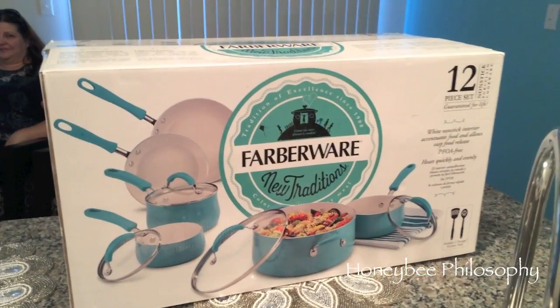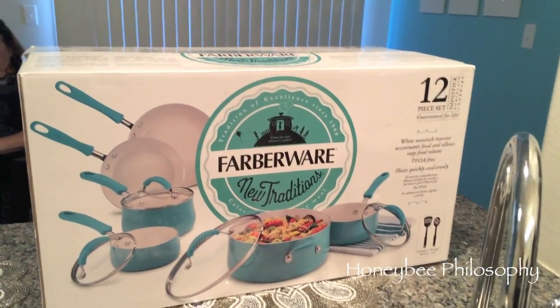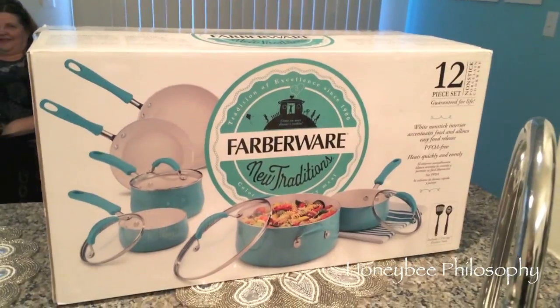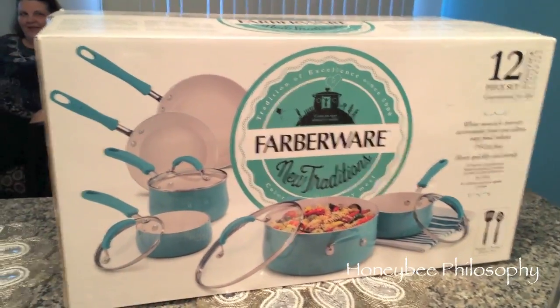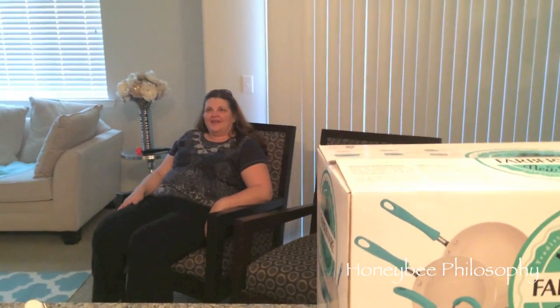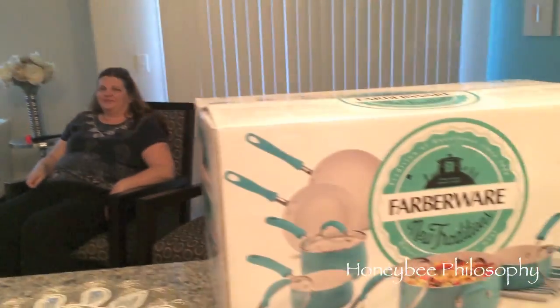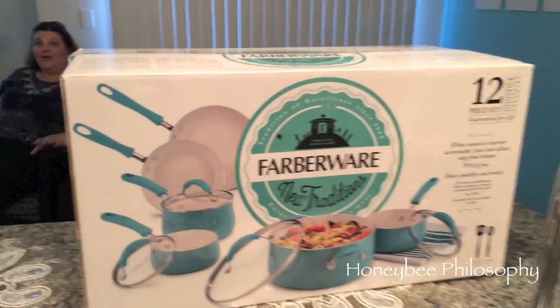Look what Mama Bee brought me. I'm so excited. I don't have any pots and pans. I actually stole one from her yesterday, so she got me this set that matches my kitchen, isn't it? Aren't they gorgeous? And she said this set, what'd you say, Mommy? What's this set, how much? $89 at Walmart, advertised special. Ooh, and just 12-piece so you know, set.